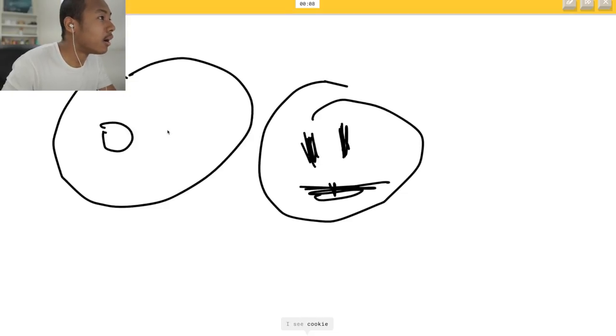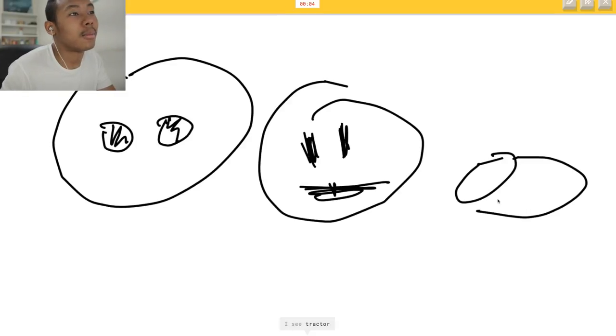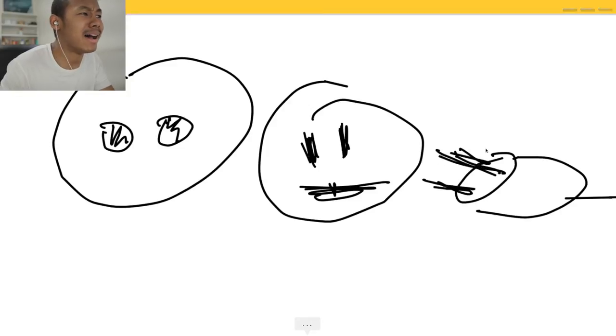Or soccer ball. I see cookie. Or bicycle. Or raccoon. Or train. I see tractor. Or bear. Or hat. Or pig. Or panda. I see sunglasses. Panda. Sorry, I couldn't guess it.